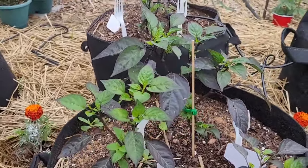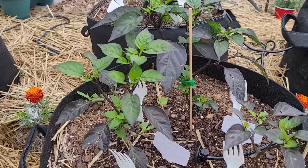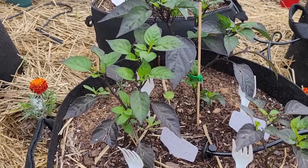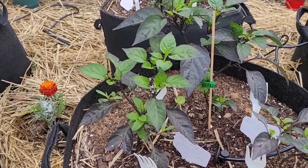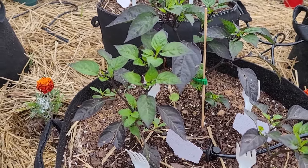Then we have one right next to it called Midwest Midnight Eclipse 2.0. And what I did on this one is I crossed the Midwest Midnight Eclipse with another pepper to improve its taste and the length of the peppers.